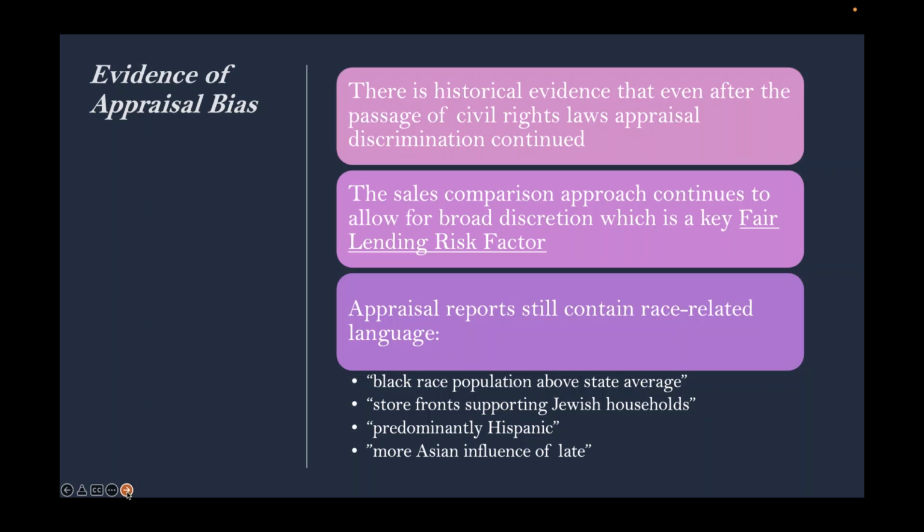And there was, as Fannie and Freddie looked at their appraisals, indications of race-related language in appraisal reports, and some of it very shocking. For example, I put some here: "Black race population, above state average," "storefronts supporting Jewish households." These are actually in appraisal reports. So a lot of concern.